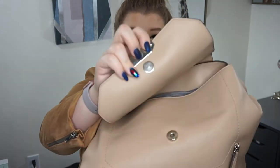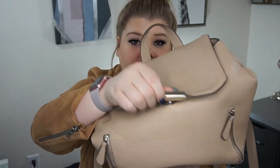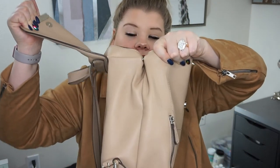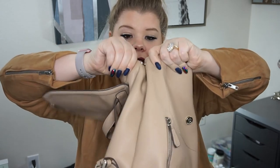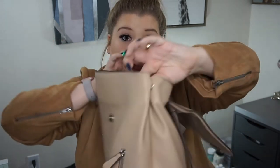It does have a little clasp, no zippers, it just clasps shut. It is magnetic, so it's pretty strong. The sides have little fastens so it can shrink or go bigger. I generally keep these fastened, but if there's a lot of crap in there one day, these will pop open. All right. Man, I have a lot of crap.